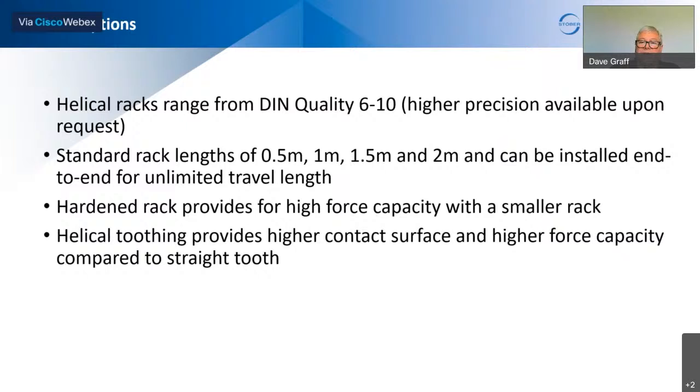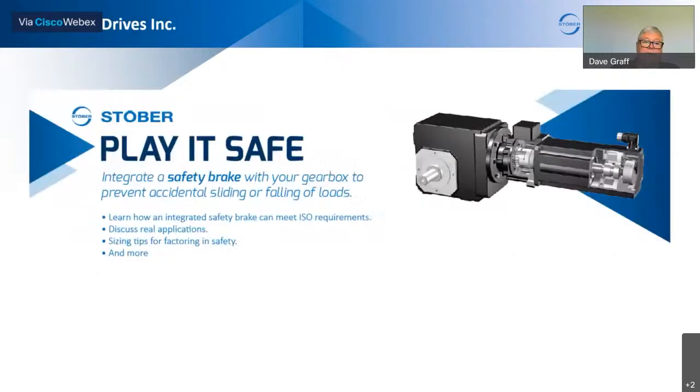Our racks, one of the cool things is we can do a 2-meter rack in one piece, so you don't have to worry about joining it. And a lot of times that'll do a lot of applications. But just like everyone else, we can join them for unlimited length of travel as long as your system will go. So again, flexibility.